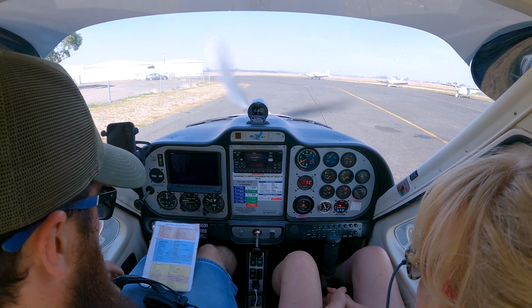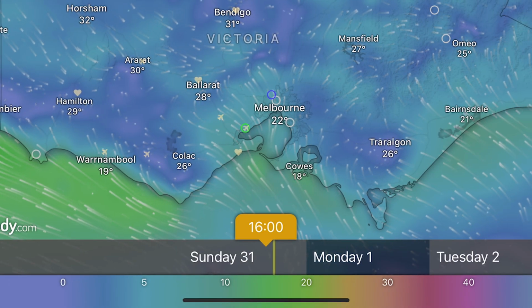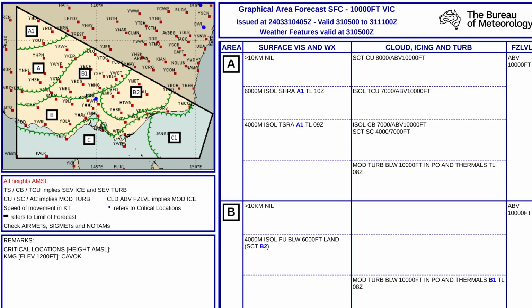So the morning of the flight rolls around and I'm finishing off my flight plan, so I check the latest weather, and as expected, the wind and cloud is looking pretty good, but there's a small detail on the GAF that's caught my eye. There's an isolated smoke layer being reported up to 6,000 feet with visibility down to 4,000 meters across some of where I want to fly. Now, there's a couple of problems here.